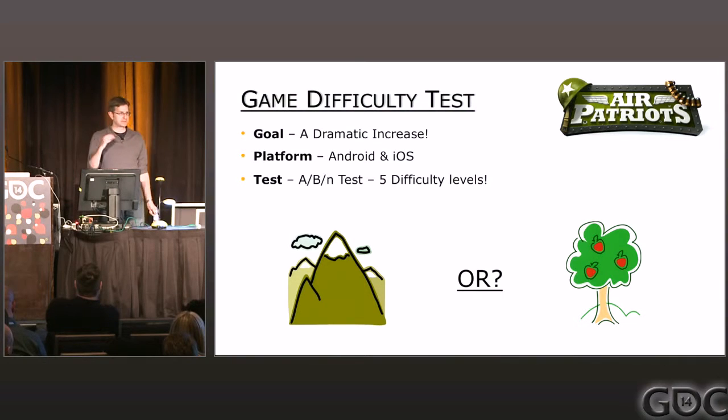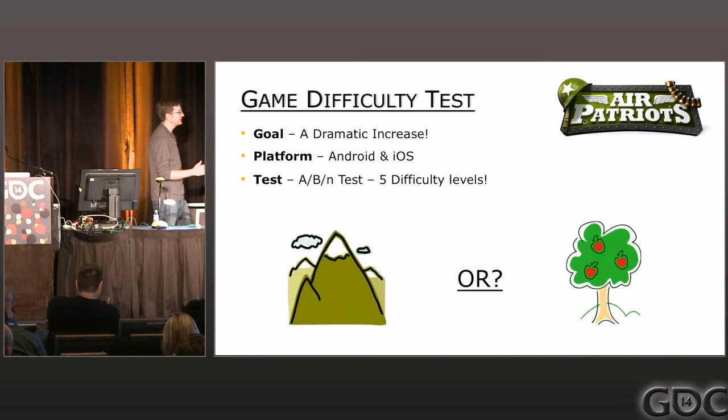And so we went into this test. This is an Android and iOS test. It's cross-platform. And again, I mentioned it's an A/B/N test because we tested 5 different difficulty levels, even more than that, actually.